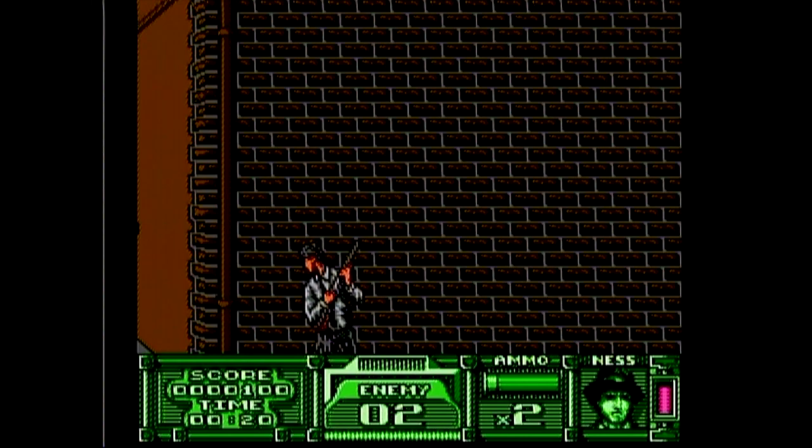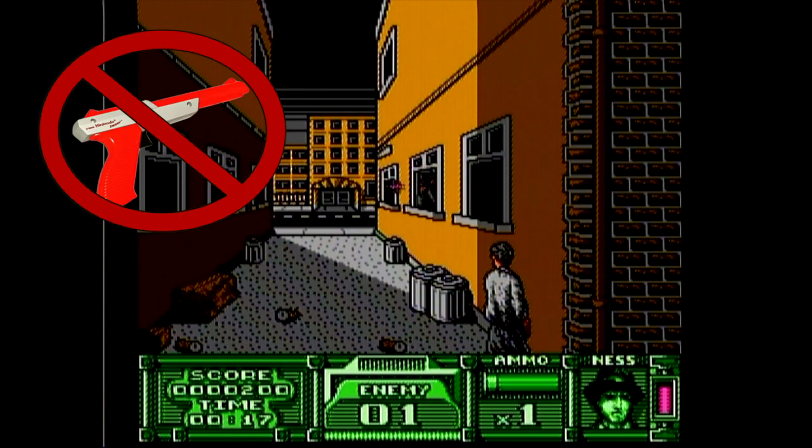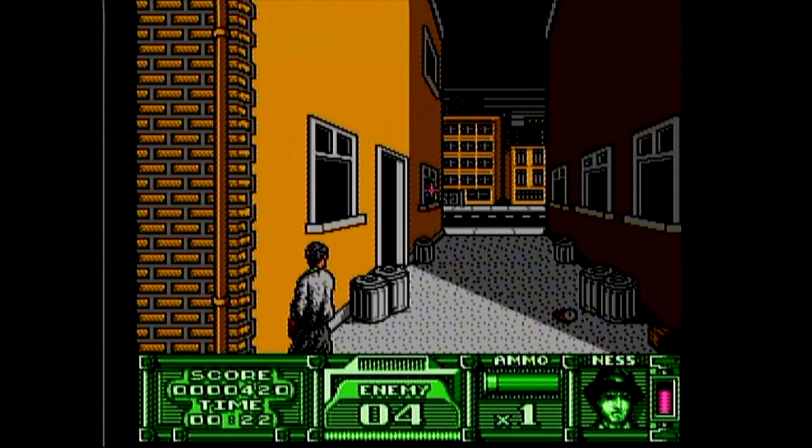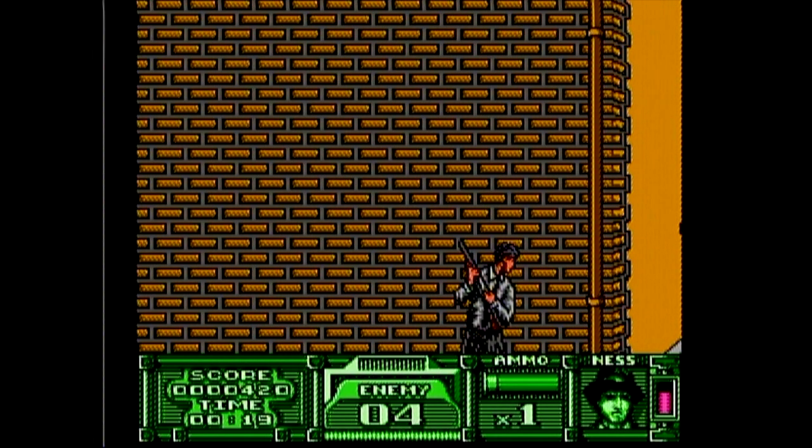You scroll the reticle around using D-pad input, and there's no light gun for this game. What the hell, Ocean? When you riddle enough gangsters, it rolls over to the next street. This time there'll be more enemies with a shorter time limit. Your score is based on proximity to the enemy.